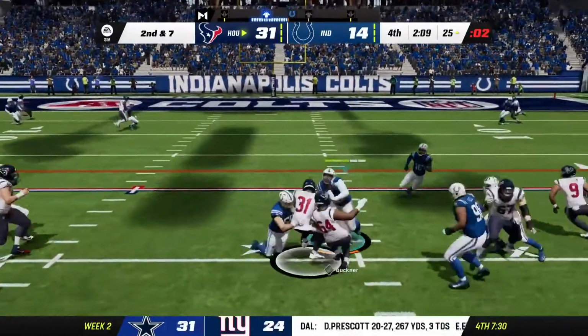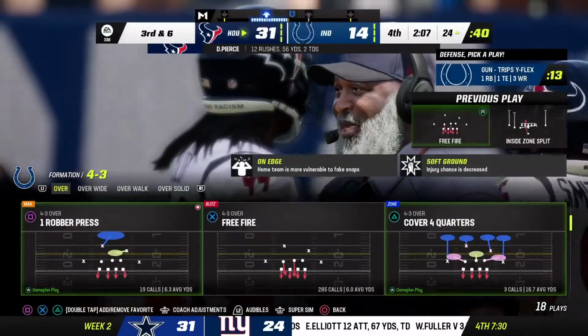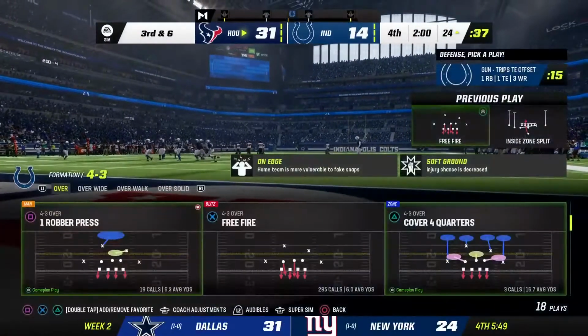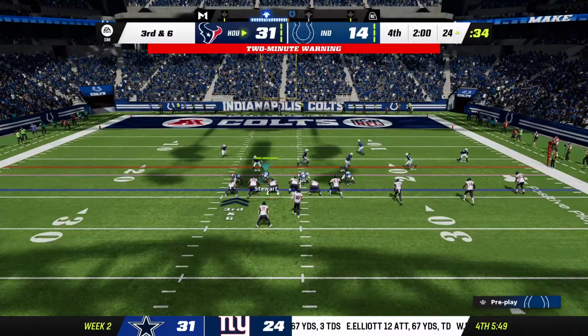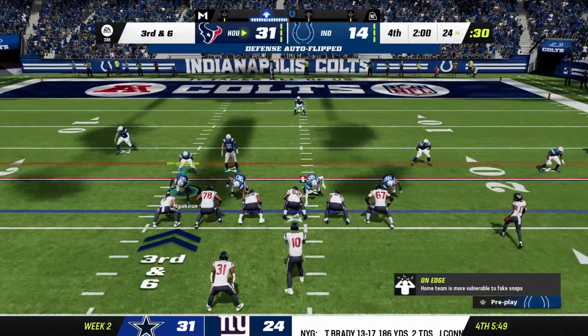And Pierce gets it again on second down. Just a couple on the ground there. That's going to bring up third and about 6. 2 minutes left to play in this football game here on EA Sports. So it's Texans football as we welcome you back. 7th play of the drive upcoming here on 3rd and 6.